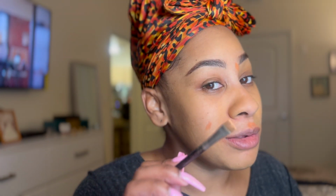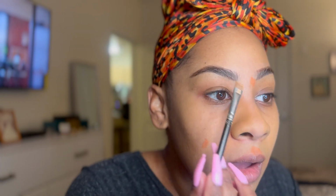Huda Beauty Concealer, shade Caramel Corn. I use this to conceal my brows. I still do my brows like it's 2016. Judge your mama, not me. It works for me. If you don't like it, well, hey. Clearly you do because you want to know how I get my face like this.